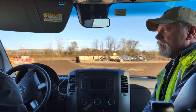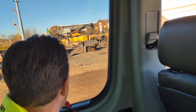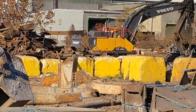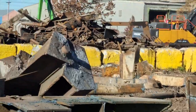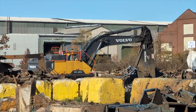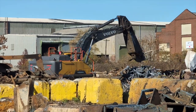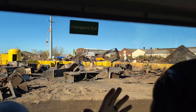To your left here, this is the torch field. And this is some demo scrap that Matt buys. Matt, if you want to talk about this, it looks like overhead crane material is what I think it is. Yeah, so we deal with some of the largest demolition companies in the country. Large projects go on. The latest one, BNSF was taking down one of their buildings, and one of their major overhead cranes was coming out of there, along with the whole building itself.